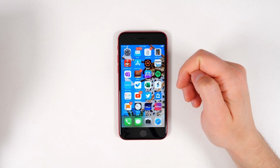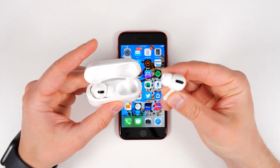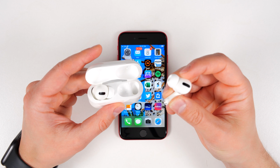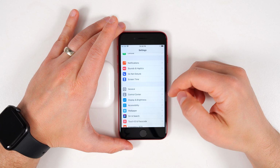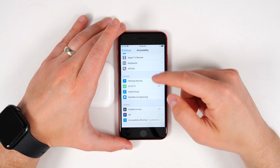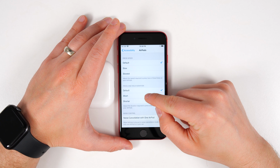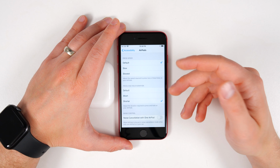If you own a pair of AirPods Pro and you don't like how long it takes to hold the stem button to change modes, you can actually shorten the amount of time it takes to change modes. To do that, go back into your Settings app, scroll to Accessibility, scroll to the bottom, tap AirPods, and change the press and hold duration to either short or shorter. So this way you'll be able to change modes much faster.